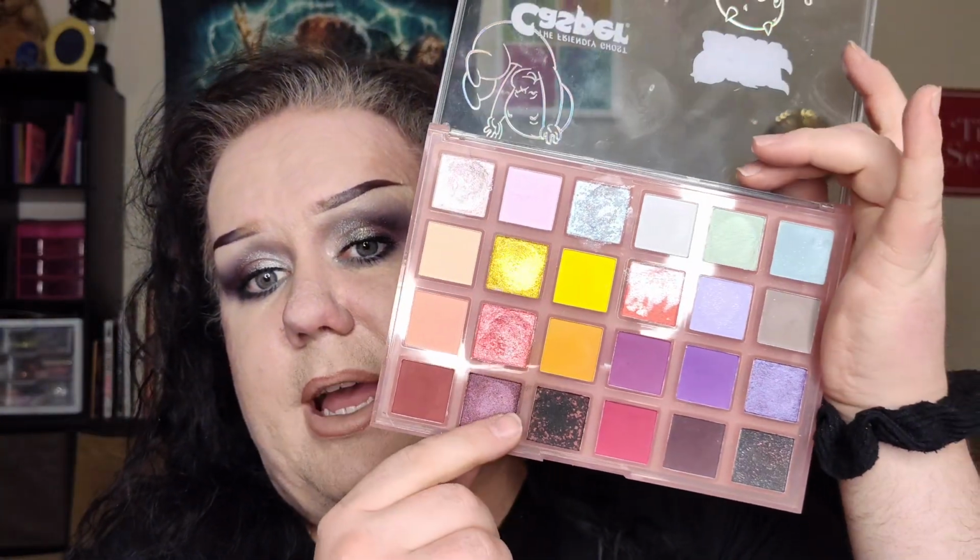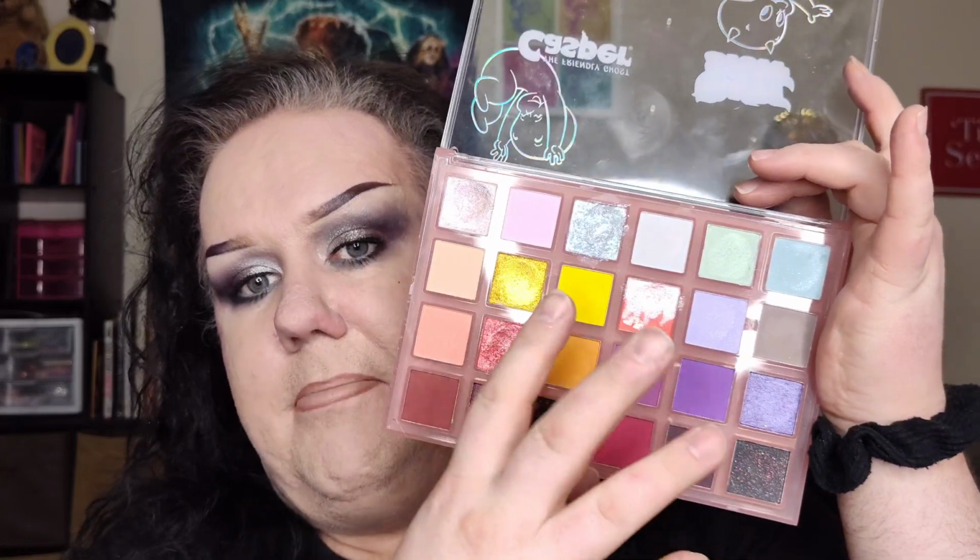I appreciate again that it has a couple of deep shades, some mid-tone shades, and quite a bit of light shades, which is great, so it makes it really easy. I feel like I created so many looks. I wanted to keep playing with this, and that's for me the sign that this is a solid palette. So I highly recommend that one.